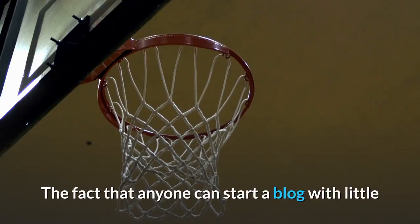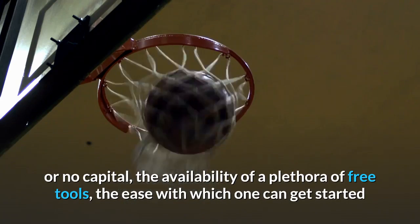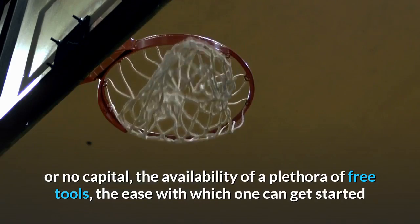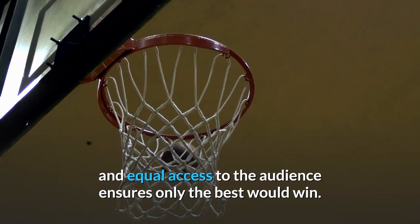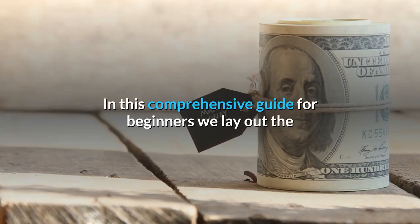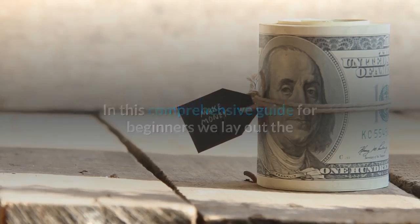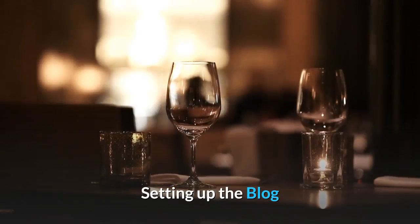The fact that anyone can start a blog with little or no capital, the availability of a plethora of free tools, the ease with which one can get started, and equal access to the audience ensures only the best would win. The competition has never been this stiff. In this comprehensive guide for beginners, we lay out the simple steps one must take to start a blog for profit. Setting up the blog.